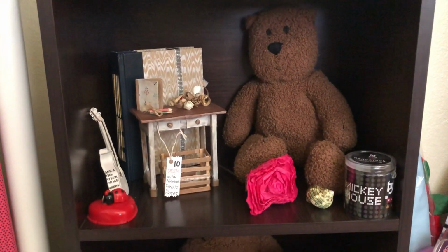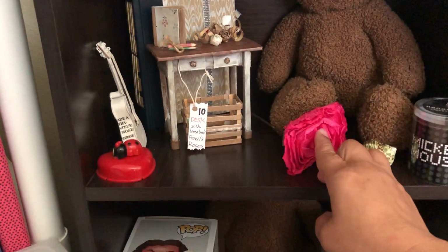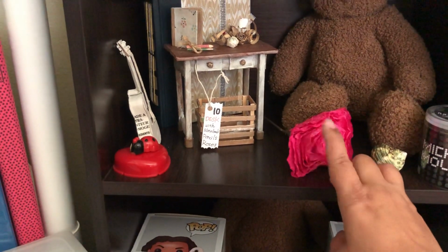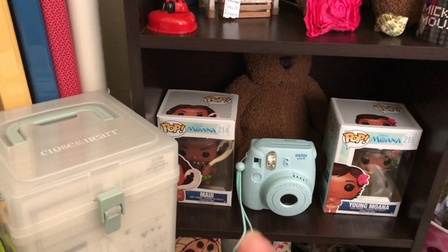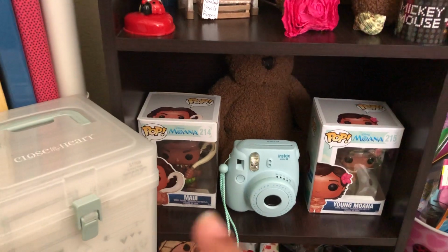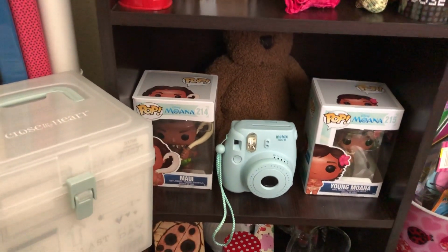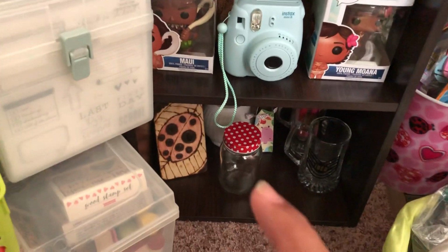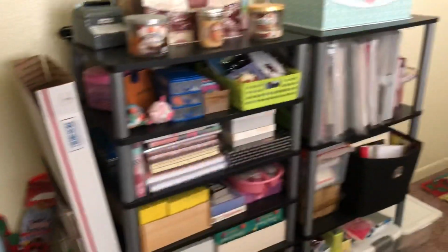And then I forget where I got that shell. And this was a rose from a, was it a graduation or a Sweet 16? I don't remember. And then I received my Moana, what are these things? These Pop vinyl, whatever things, from a friend of mine. We used to work together and she gave me those. There's my camera, and then there's a few other things. My husband burnt that ladybug for me. All right, so that was that area.